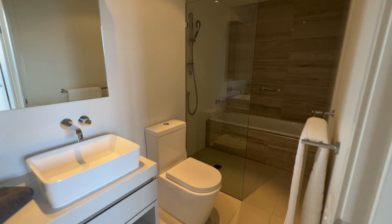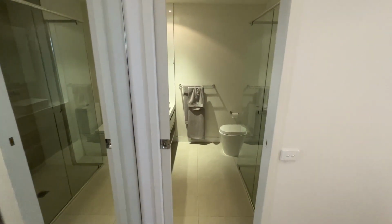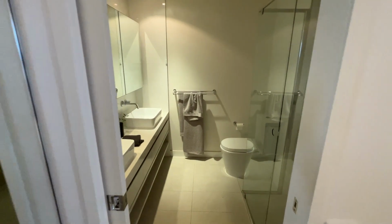Take advantage of a large laundry, side-by-side parking, storage cage, heating and cooling, oak floors, and so much more.